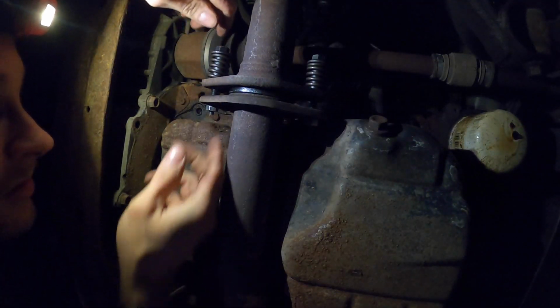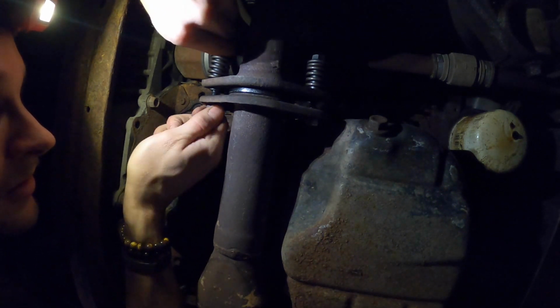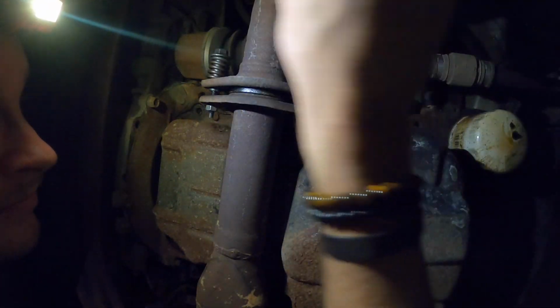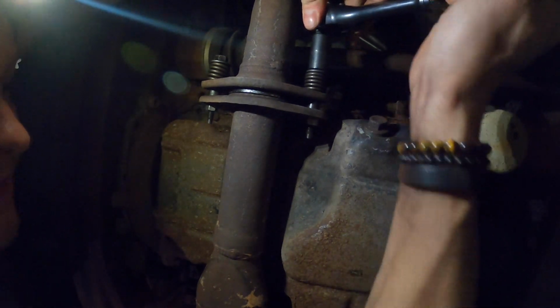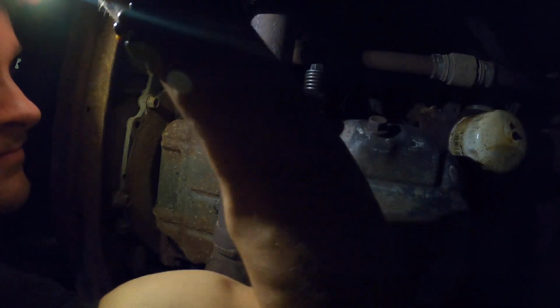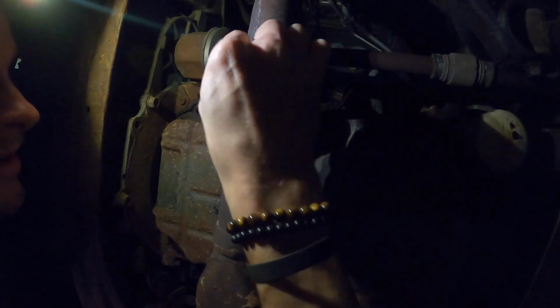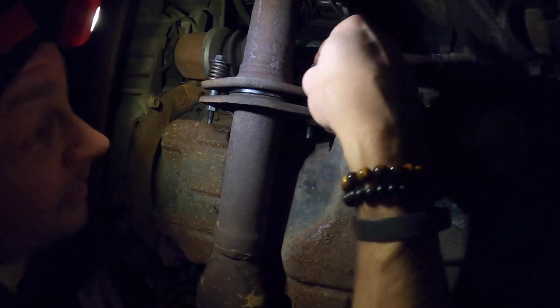We're going the wrong way. Yeah, we were. Yeah. These are looking nice and compressed. That's in there. Gasket looks good all the way around. These are on tight.